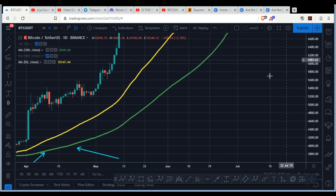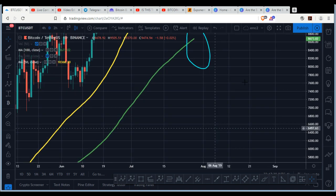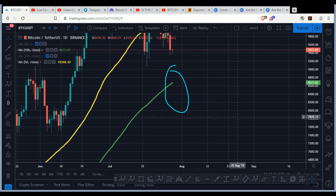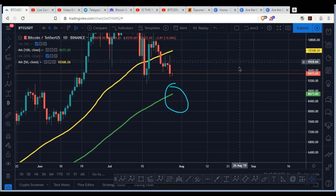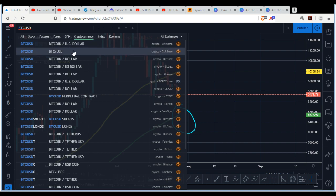But right now we don't have any bullish crossover besides the golden cross we're gonna get in 3 days, okay, the golden cross. And the golden cross price is most likely going to be around 87. So I have to go back to Bitstamp, and then we're going to take a look at the golden cross.